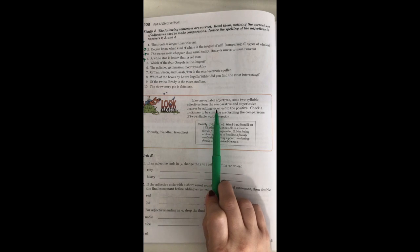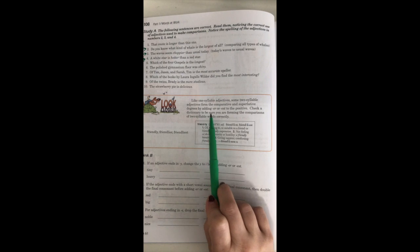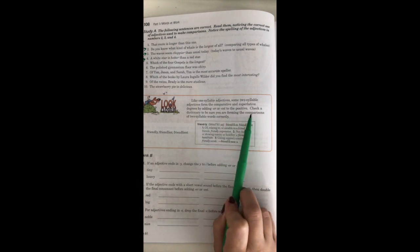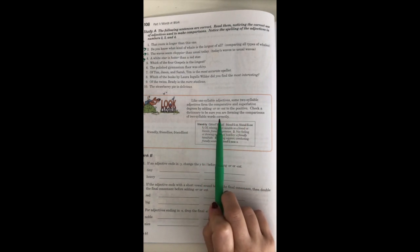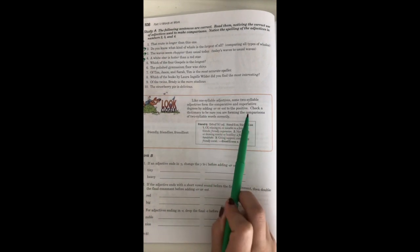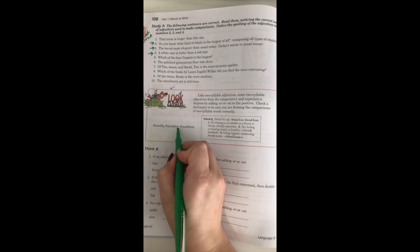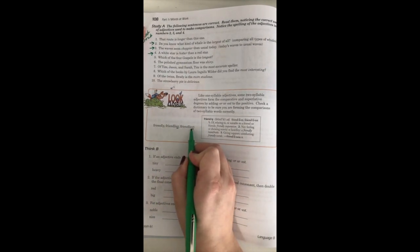adding ER or EST to the positive. Check a dictionary to be sure you're forming the comparisons of two-syllable words correctly. So all this means is that although most of the time the adjectives that have just one syllable, like tall and smart, you add the ER and the EST.